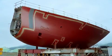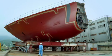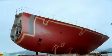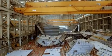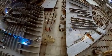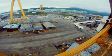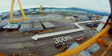This is the Tangier's engine block. A 285-ton mass of metal that will eventually house the ship's engine and propeller shaft. Built inside one of Sangdong's giant construction sheds, the engine block must now be moved from the shed through the cramped yard to the slipway where the Tangier is being assembled.